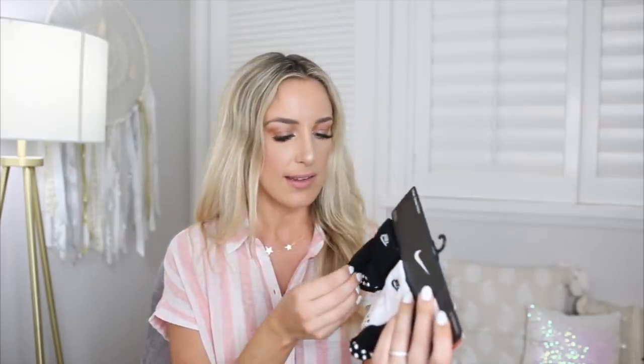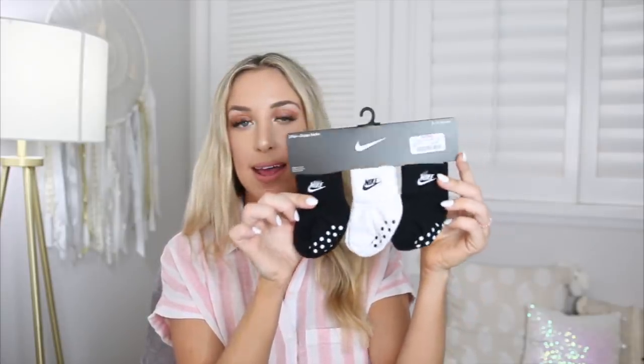So I got this six pack. Is it six? No, it's a three pack of Nike socks for $4.99 at TJ Maxx, and he actually already has these, but we just needed additional. I feel like you can never have too many baby socks, so we just grabbed this set, and we'll definitely use those.